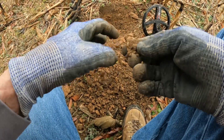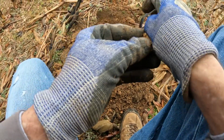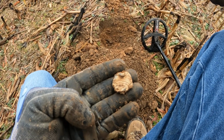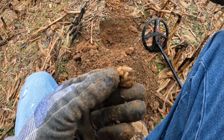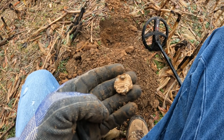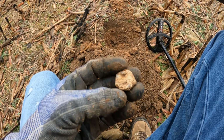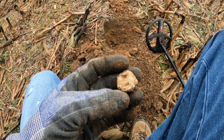See, lead, looks like a fired bullet. That's exactly what it is. That's a fired Civil War three-ringer, probably .58 caliber. It was really deep, but it came in pretty good. We'll just keep checking around right here and see what else we can find.